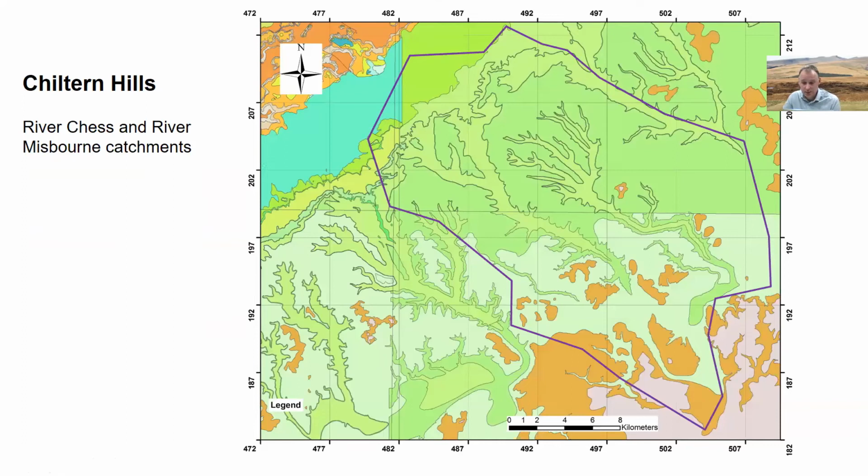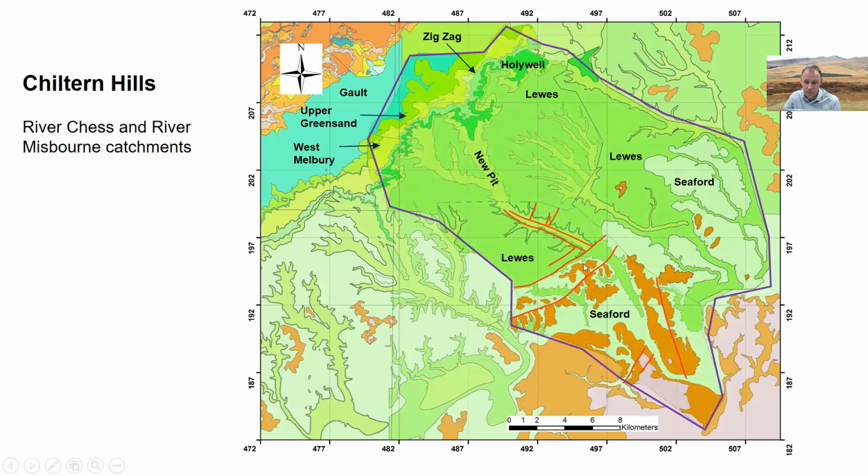This is an example of the River Chess and the Misbourne, and so High Wycombe is here. So HS2 will go through this kind of region here, through here. They're putting a tunnel in through here as we speak. So this is the old map. You can see that there are some edge match issues, but actually when you map it out, you can identify all the different formations, but also some significant faulting.